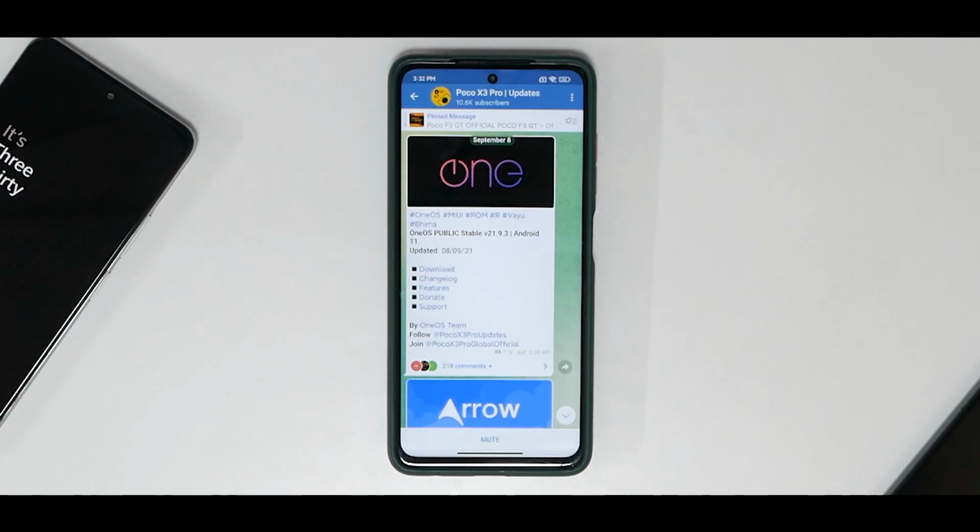Hey guys, welcome to another video for the POCO X3 Pro, and today after a long time we are talking about a MIUI based ROM, that is One OS public stable 21.9.3. I've installed this yesterday and yeah, my initial impressions are not so great.